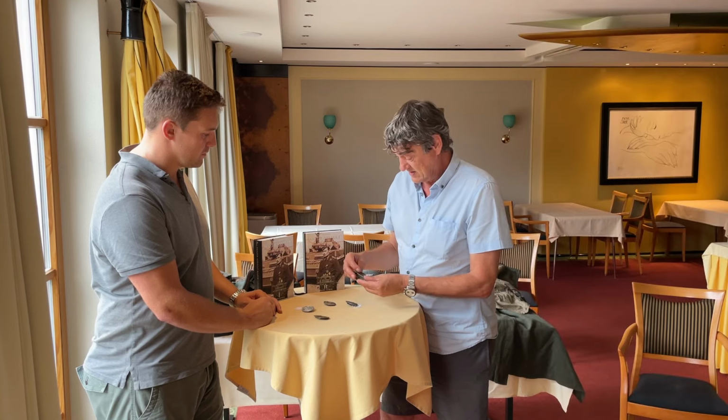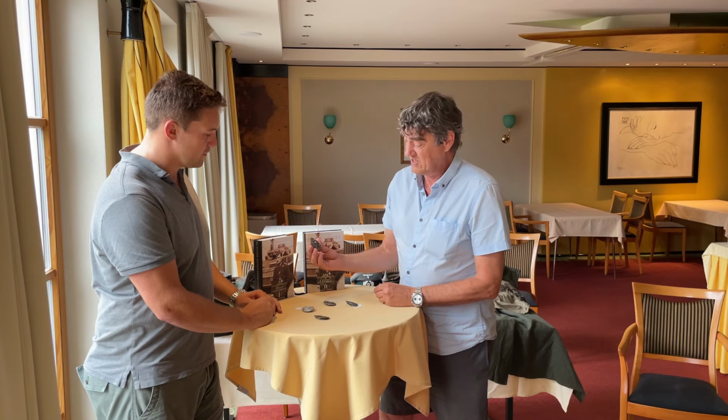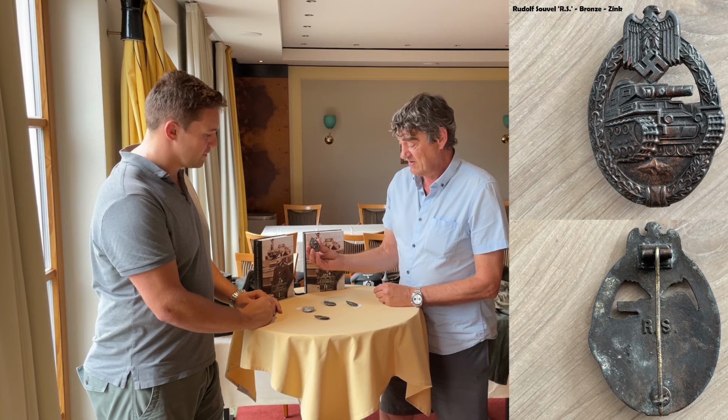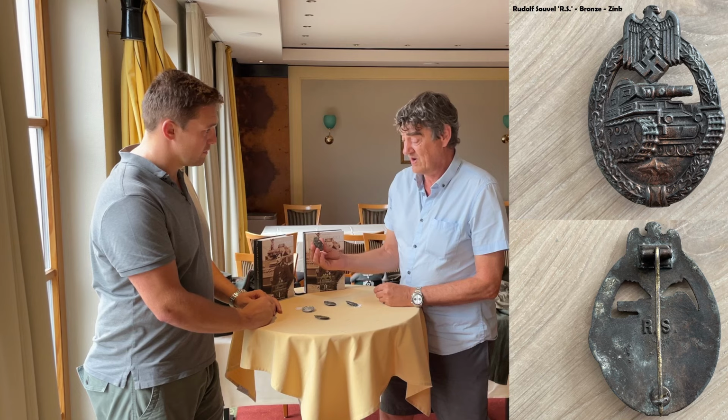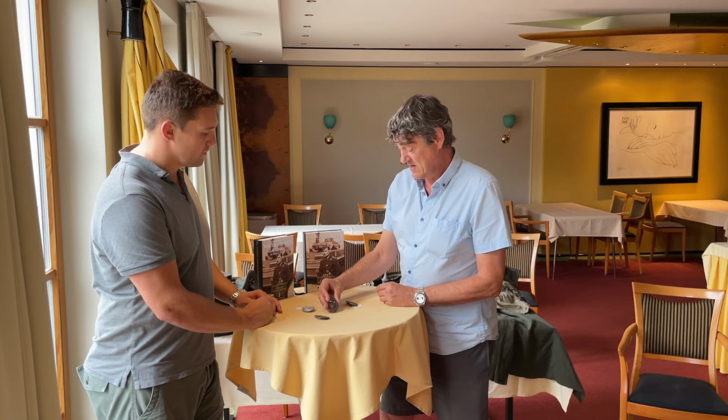Next to that, Sander picked up a more worn example of a maker that isn't really everybody's favorite maker, but if you're lucky enough to find the good war-made examples, this Rudolf Souval made award is a perfect example of a mid-war produced bronze grade Panzer Assault badge.